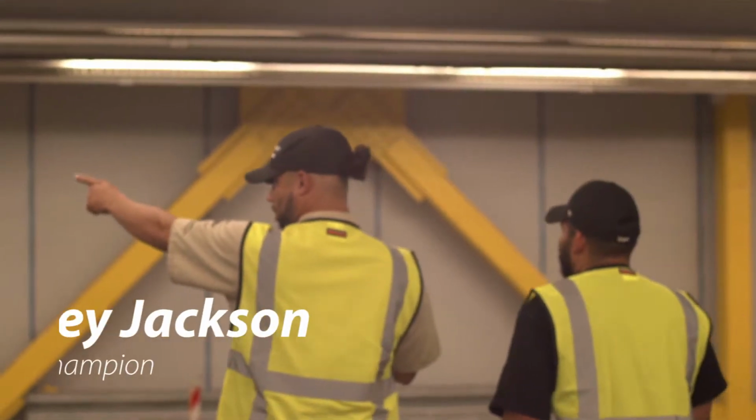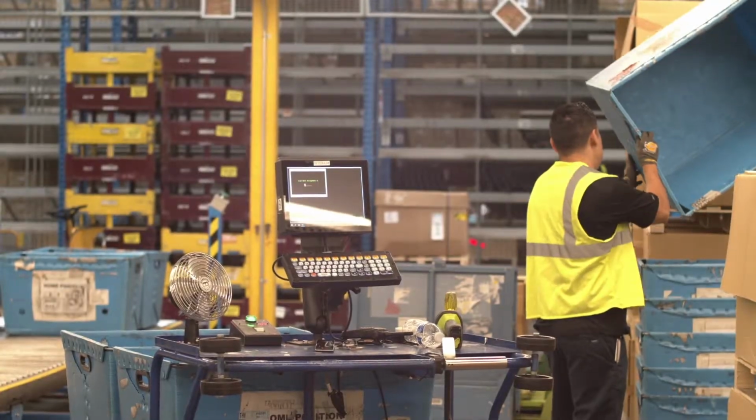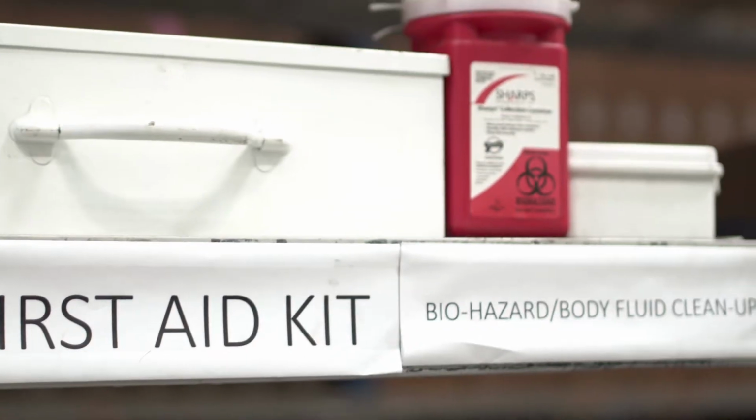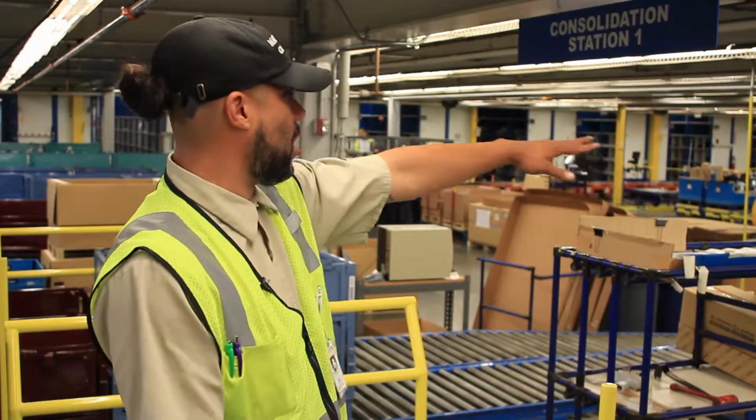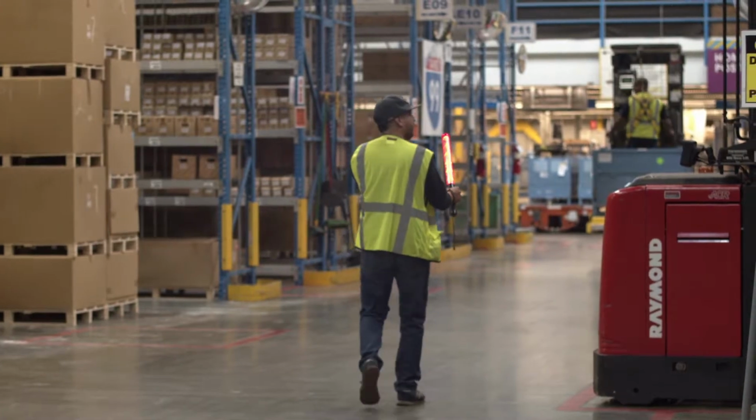Hey, what's going on? I'm Joby Jackson. I'm the safety champion here in Home Position FNL. Man versus machine is very important here at Toyota. Here in FNL, we're going to be implementing a barrier to separate the employees from the tuggers that are coming down the path. We also have a lot of wands that we're now using. I know you've seen them throughout the warehouse.